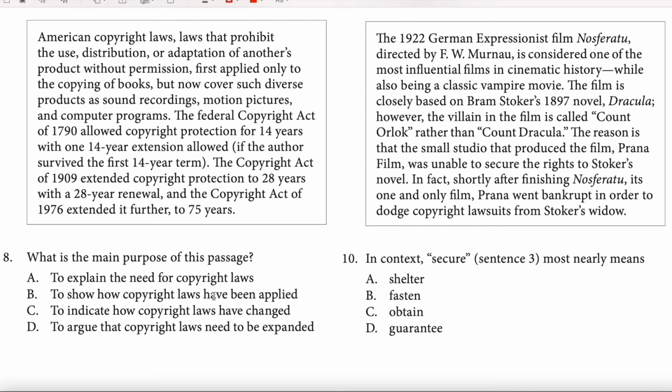Okay. Oh, and look at question number 8. Look at question number 8. Notice it doesn't say what's the main point, but go ahead and read it still. It's on a similar track. We'll go and read the question. What is the main purpose of this passage?